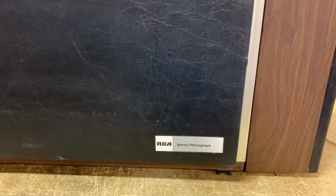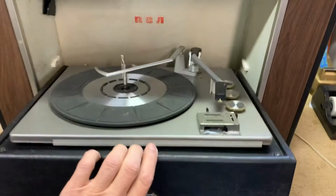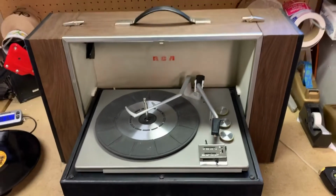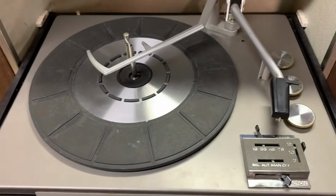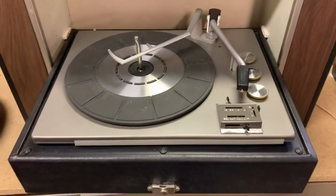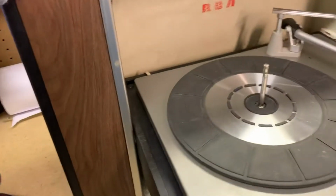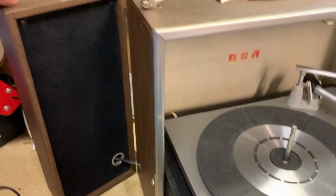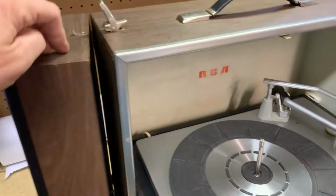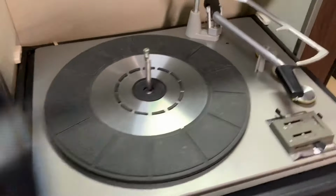Another suitcase style record player, RCA stereo phonograph. And I found this at a garage sale for $10. It wasn't working, but all I had to do was pull this apart and clean it up, and it works just fine. And it's kind of cool. It's got these swing out speakers that also detach if desired for more stereo separation.